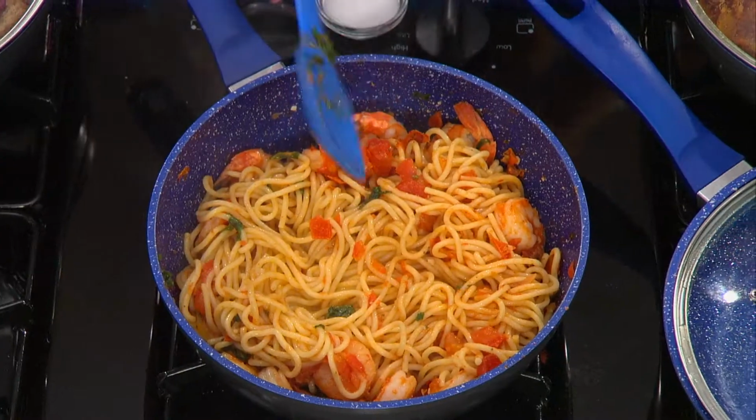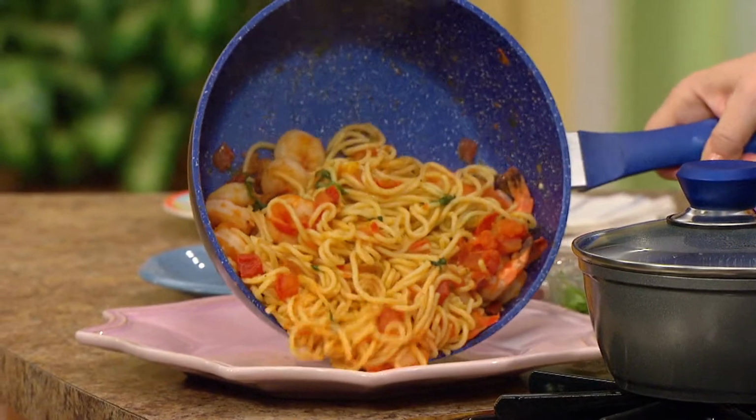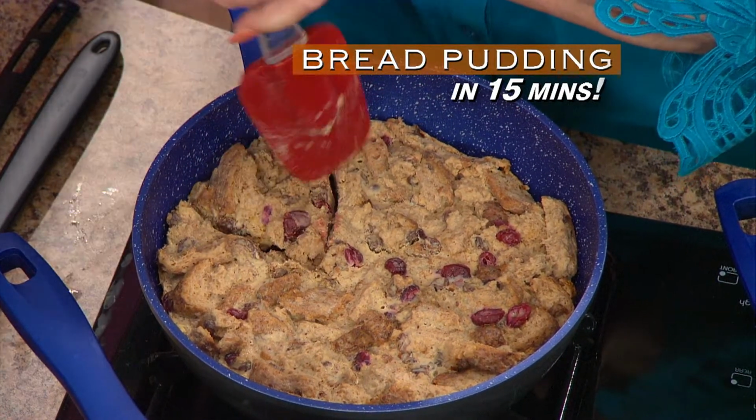Okay, now here's our leftover pasta and our shrimp. Very, very low-cal, light dinner, but it's a beautiful, beautiful meal. Look at that. Great. Now, here's our bread pudding, and remember, this is something that would normally cook in the oven. You said you weren't a bread pudding lover. That's right. And neither was I.